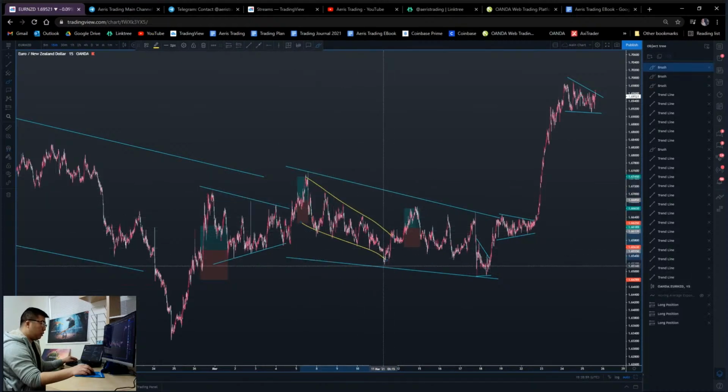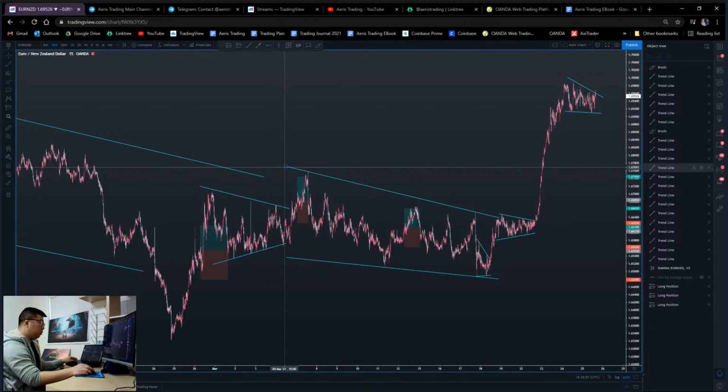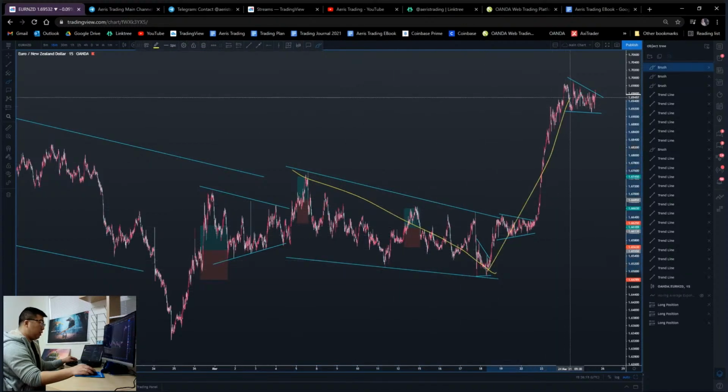After a deeper correction, we have another impulse. We have another impulse up, followed by a correction here. So I enter here again, push up to one, set it to break even again, and push down. All this is telling you that the price isn't finished completing. We might just see a bigger correction, right? But ultimately, when the bigger correction finishes, we're going to see the next impulse.